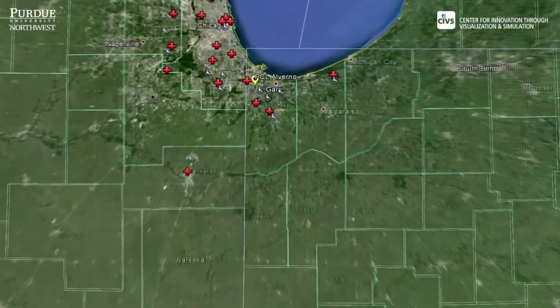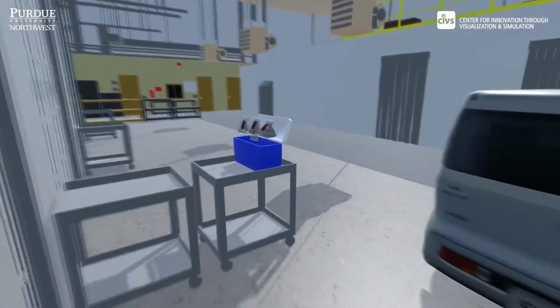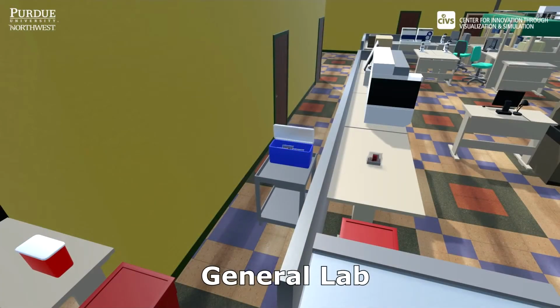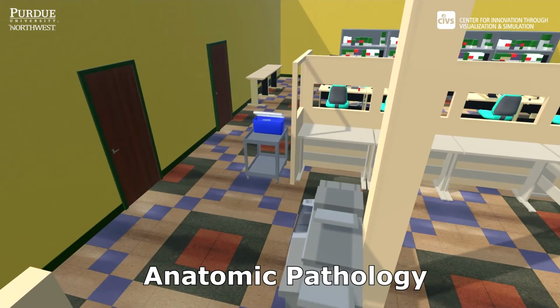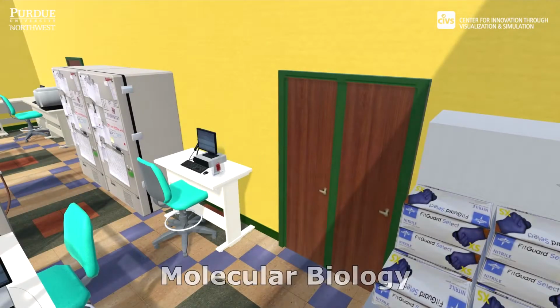Join us on a tour of the main lab. We begin our tour at the loading dock. We will follow 4 samples through testing. First we drop off at General Lab. Now we drop off at Micro. Next we drop off at Anatomic Pathology. And finally we drop off in our molecular laboratory.